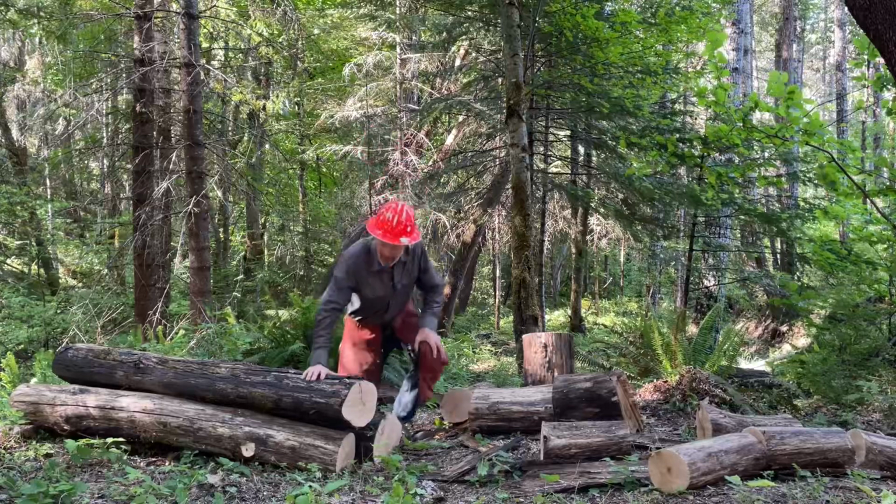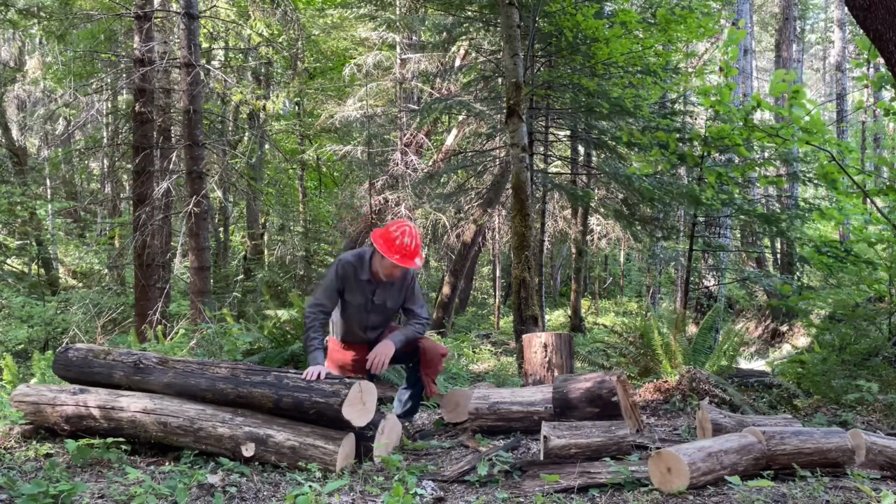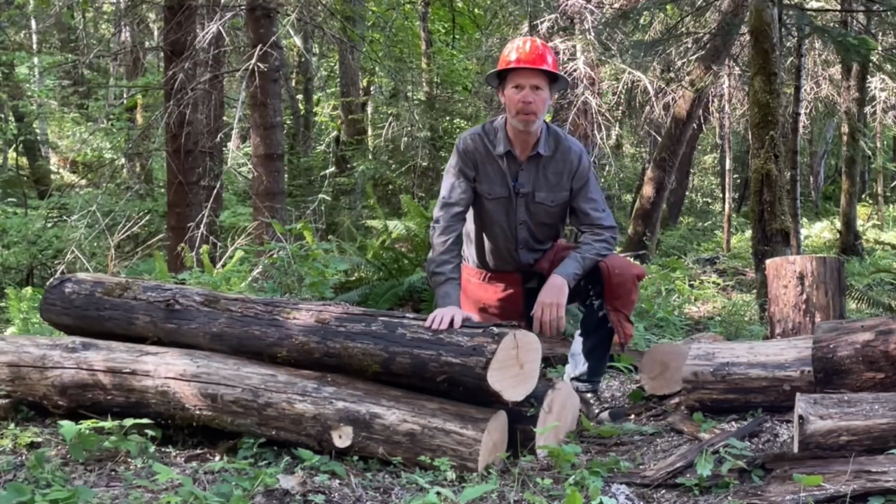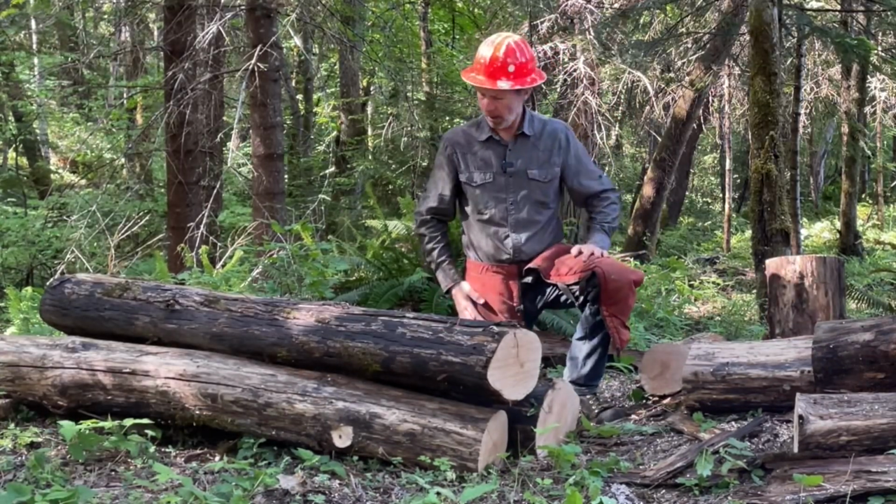This maple tree has been dead for at least 2 years. I thought it would be spalted, but it looks like it may not be spalted. We'll just have to get it on the mill and find out.